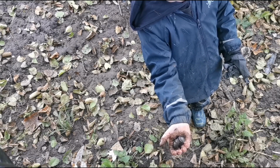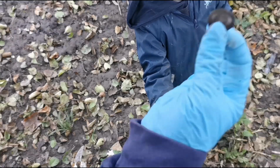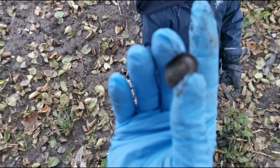Right, Jensen's magnet fishing with me today, but we keep collecting these. I don't know if you know what they are. Anybody know what they are?